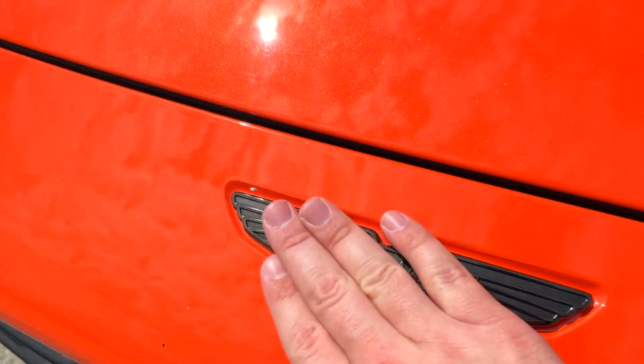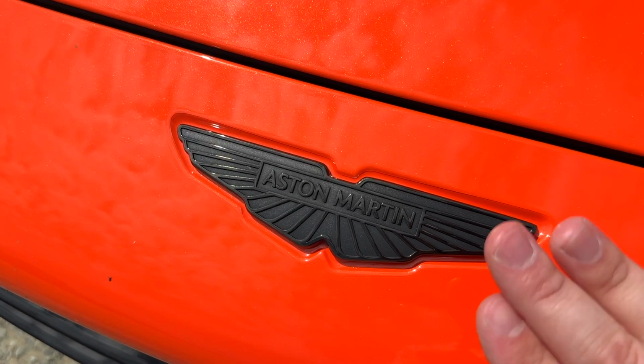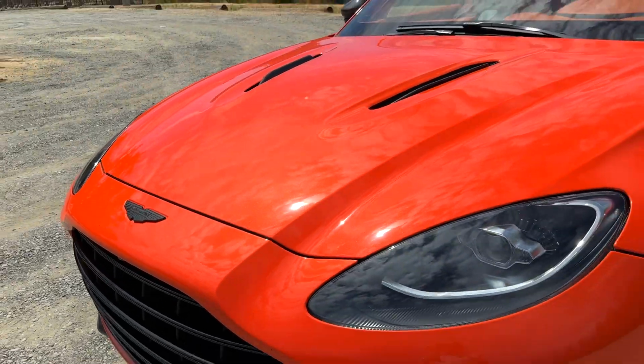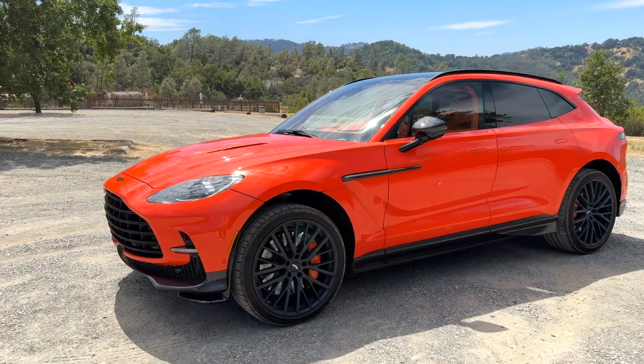We do have a new Aston Martin logo. They changed their logo up a little bit. Again, this is all black, but you can get it in different colors as well. Can barely notice that it's a new logo, if I'm being honest. The traditional Aston Martin wings always look great. This is a really, really cool looking vehicle.